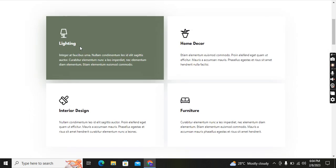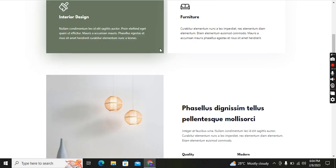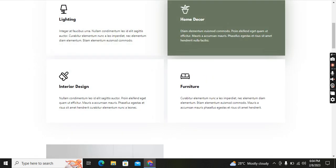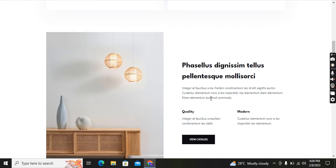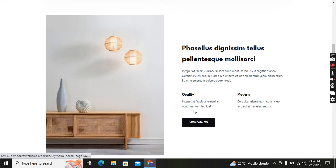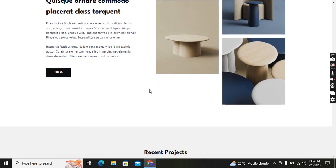Actually, these are the services. These are the lighting, home decor, interior design, furniture, and so on. You can see their design and their animations. You can see these are the view catalog, quality, and so on. I add button and hire us.